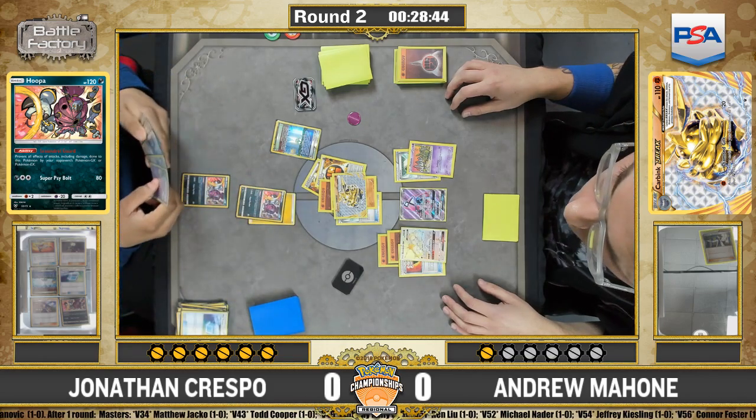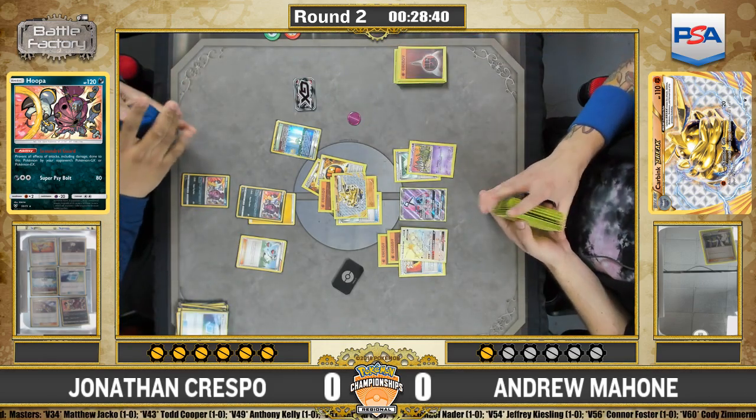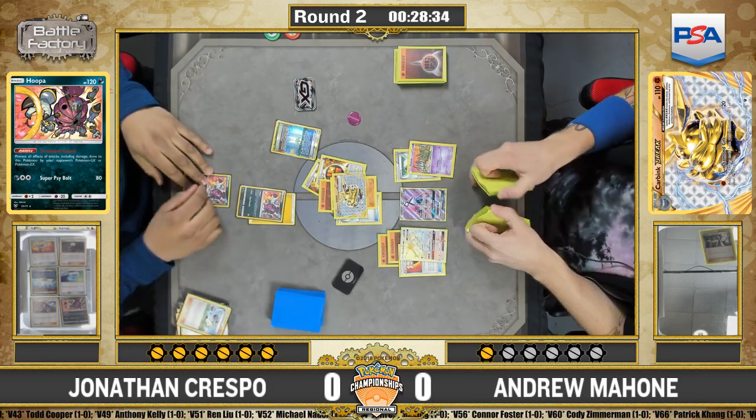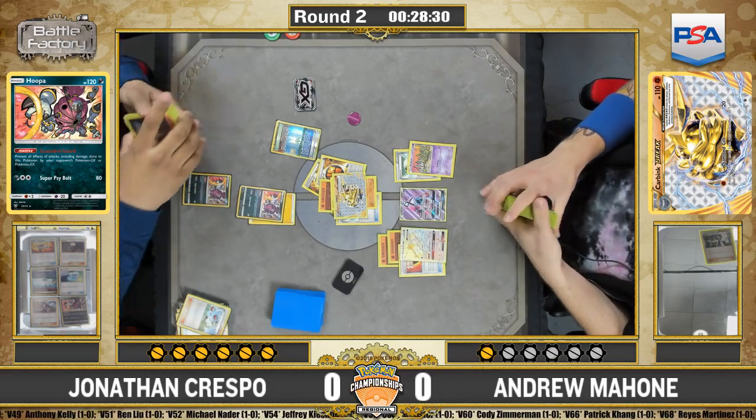Now Crespo is deciding to attach his 1 lightning energy onto this Hoopa. I'm thinking just because he doesn't want to draw it again. Yeah. The circuitry's gone. There's no reason to keep it in the deck. Right. He doesn't really do anything to Andrew in the sense of Andrew had exactly 1 card in his hand anyways, so he goes from 1 to 1. It's just going to be a different one.